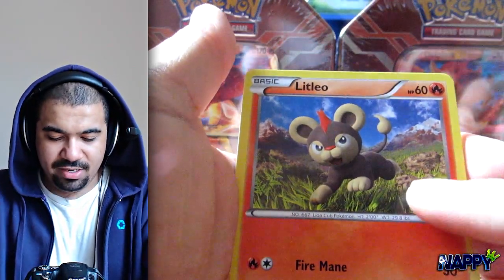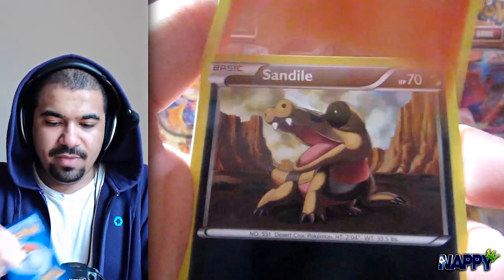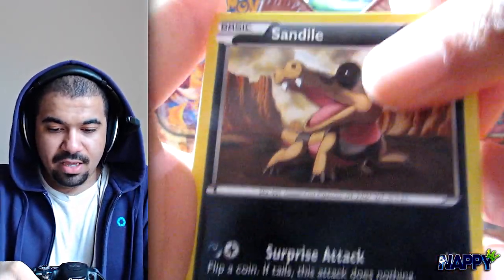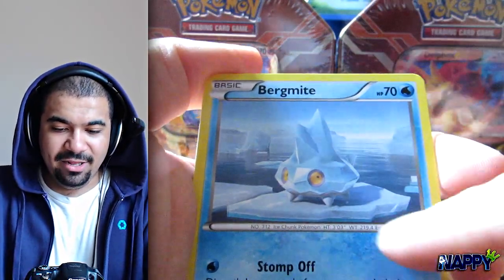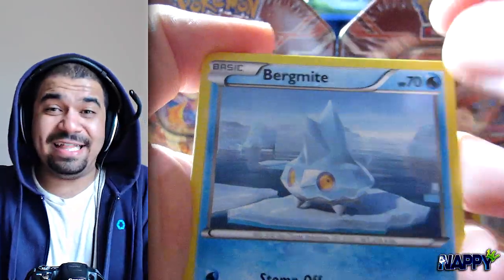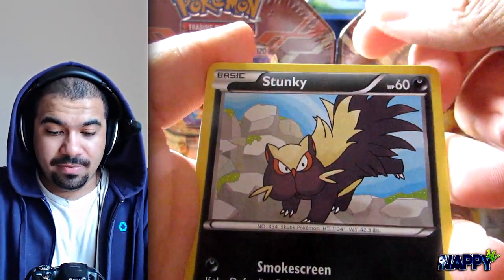Then we have a Litleo with the disgusting, nasty 3D model. It's whatever. Then we have a Sandile. Then we have a Bergmite. It's got a move called Stomp Off. Hello, look at the little feet. What is he going to stomp off with his little feet like that? Anyway, he's got a Bergmite. Then we got a Stunky.